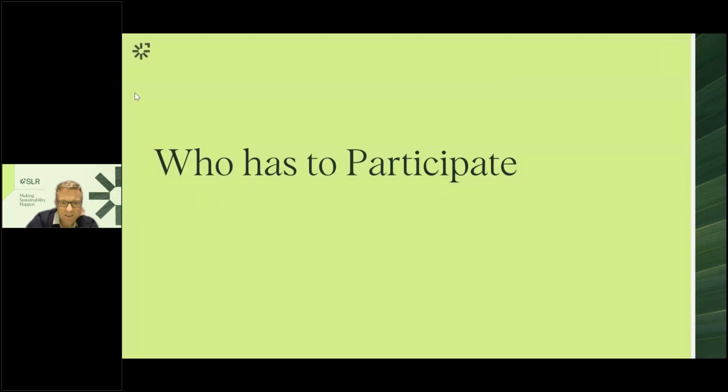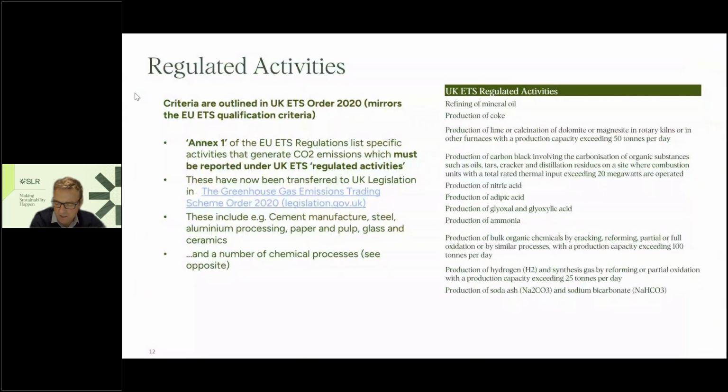In terms of who has to participate, the scheme defines what are known as regulated activities. And the legislation here is the UK ETS order from 2020. So that's UK legislation that states which sites and which entities are captured under UK ETS. Now, this mirrors the EU ETS qualification criteria. So for the current phase of UK ETS, it's the same in terms of the sectors and the types of sites that are captured under the scheme.